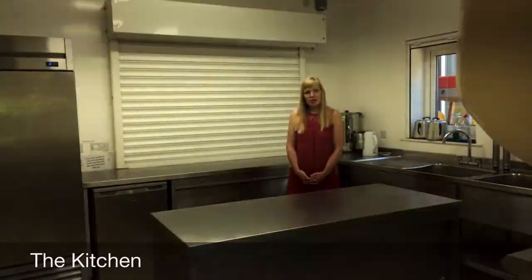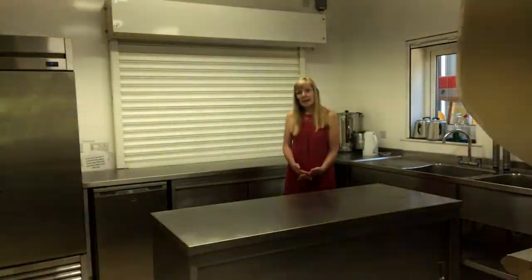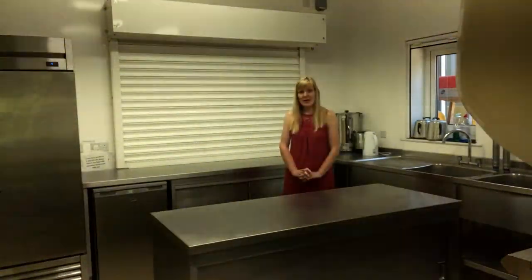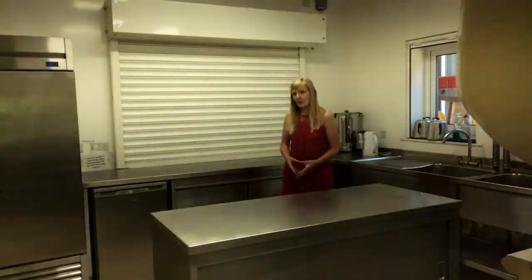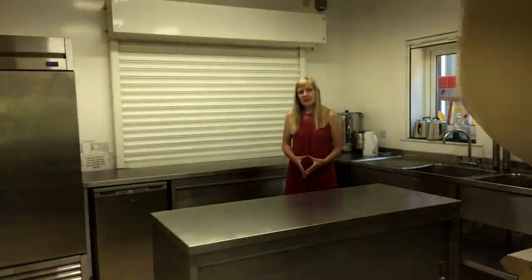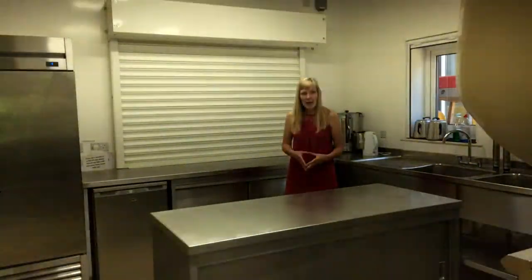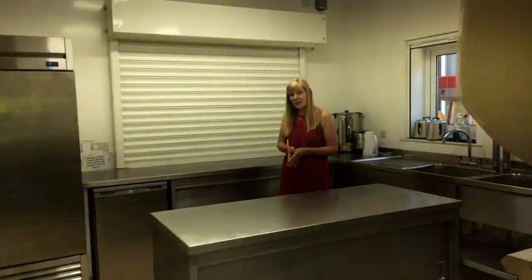We're now in the kitchen. Just a quick warning, if anybody is affected by strobe lighting, please look away just for this bit. We have got LED lighting in here which isn't coming up very well on the recording. We were fortunate 12 months ago to get a grant to completely replace all the lighting within the building for LED to keep the hall green.